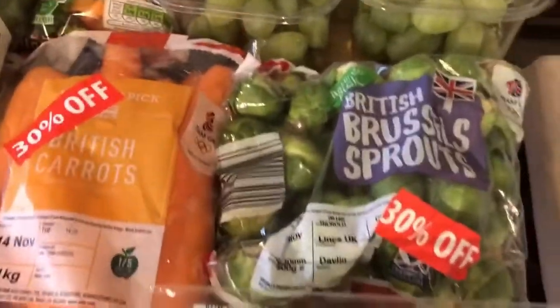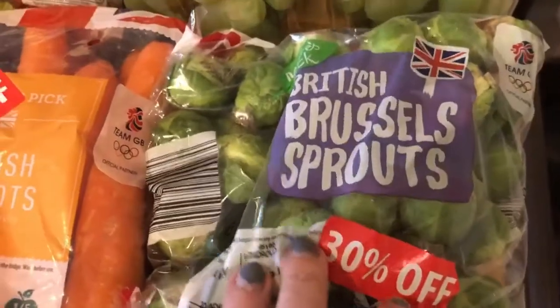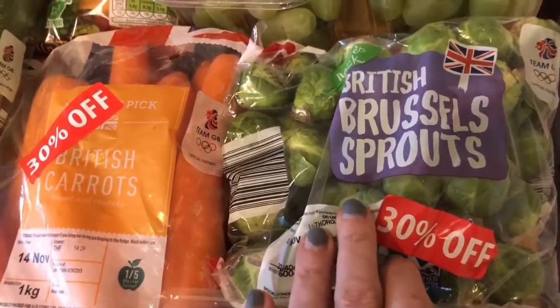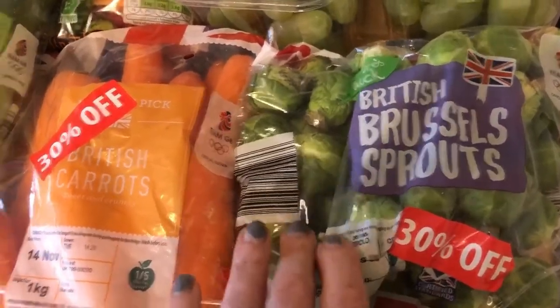So I've got some Brussels sprouts. These had 30% off. Honestly, there were such bargains this morning, and it was really quiet when I went in, so I managed to get a few. But yeah, I've got some Brussels sprouts, some carrots for 30% off.